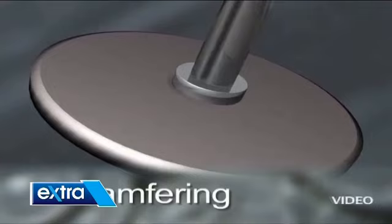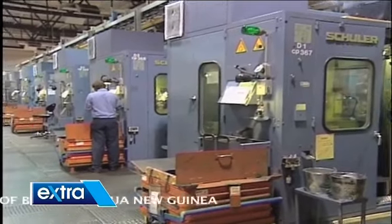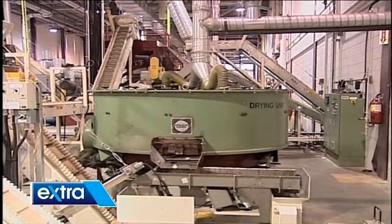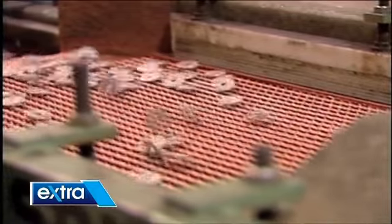For coins with a hole, chamfering is required. This machine bevels or angles the edges around the hole to remove any sharp corners. To prepare for striking, each coin is cleaned through a process called dry burnishing. Since the blanks are made of steel, they have a coating of oil to protect them from rust.